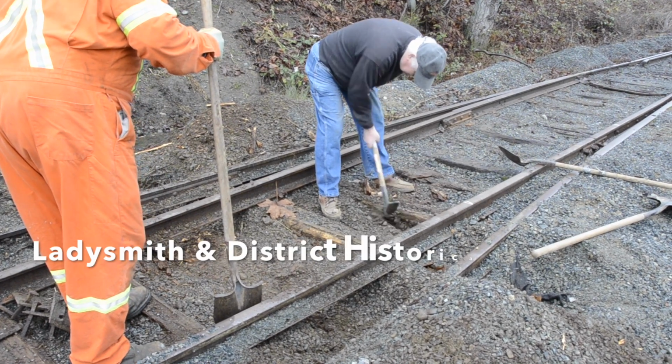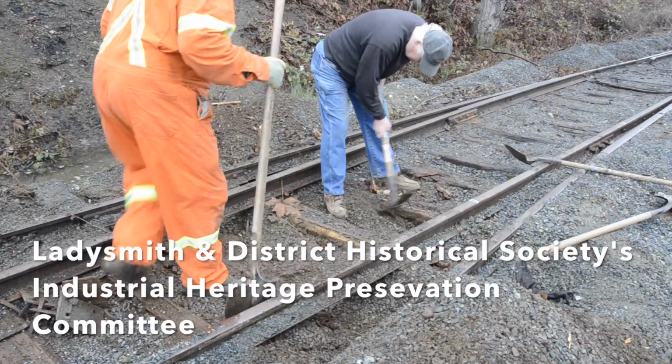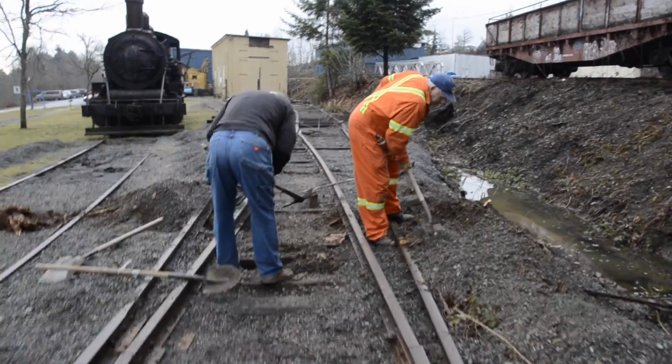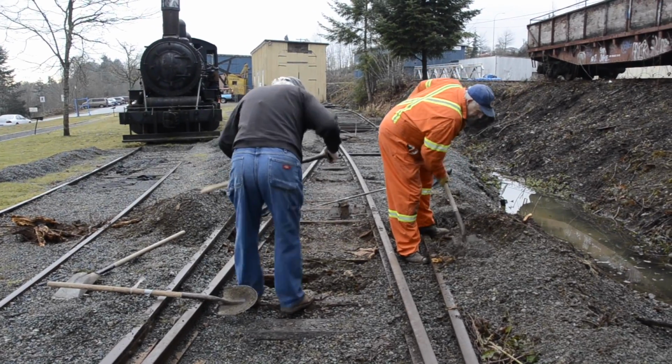Volunteers are working hard to save Ladysmith's industrial heritage. And part of that involves moving the Loci 11 where it can be restored.